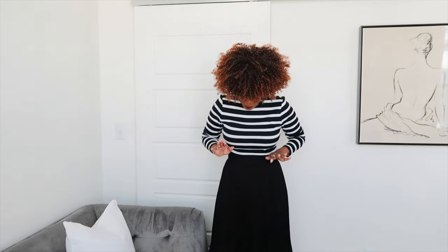And with this gorgeous little t-shirt, very simple, very plain, I have elevated it. So a pleated skirt. If you don't have a pleated skirt in your closet, please get one. Pleated skirts are an essential in your closet. They never, ever go out of style. Everyone has a pleated skirt. Your great grandma could wear a pleated skirt and she's still in.